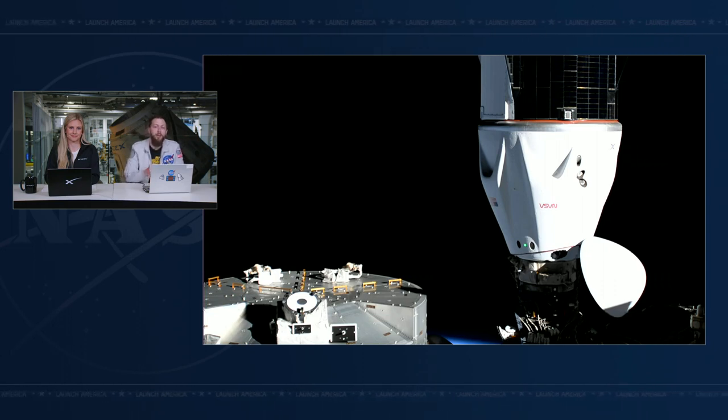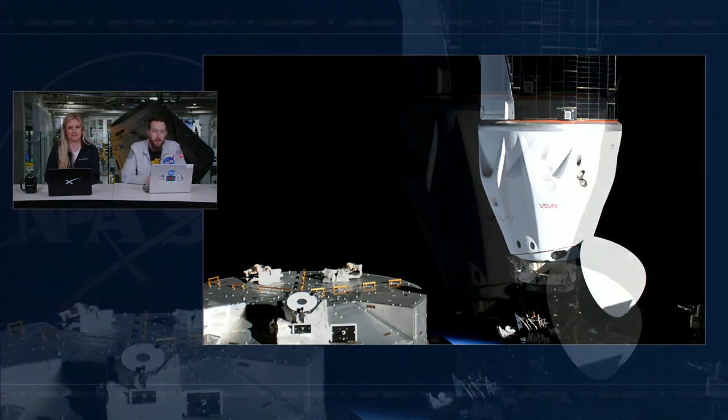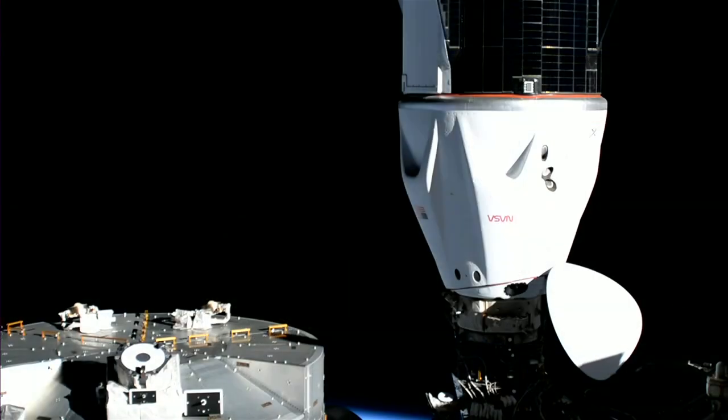Now, with Dragon firmly attached, we're going to toss it over to the International Space Station Flight Control Room in Houston for Shaniqua Vereen to take us through the next steps as we get ready to open up the hatches. Shaniqua?